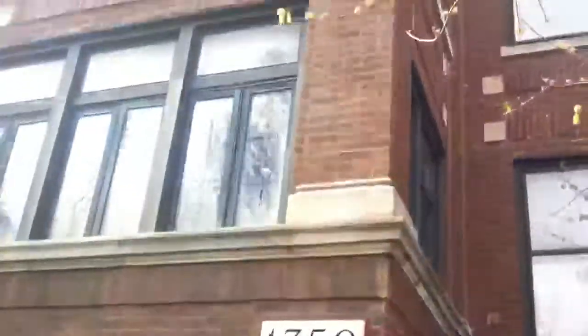And, yeah, so that is our grand place. We actually live on the very top. That is a grand tour.